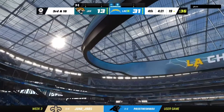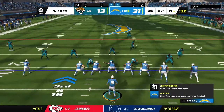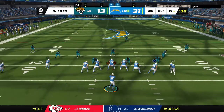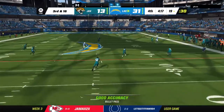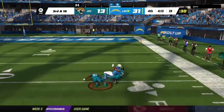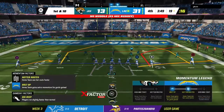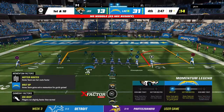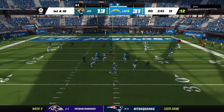I know conventional wisdom says, hey, don't get it all back in one play, but sometimes you go ahead and try to. They tried to get it all back on that one, weren't able to do so. And he'll let this one go deep for Chark. That's caught at the 25, and they're going to get this down inside the 20. A real field flipper there as all of a sudden they've got a first down in the red zone.